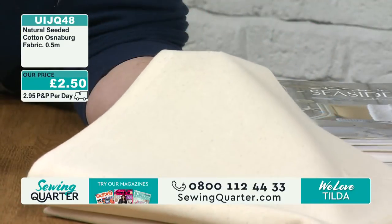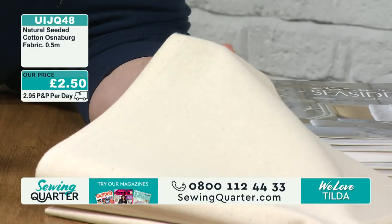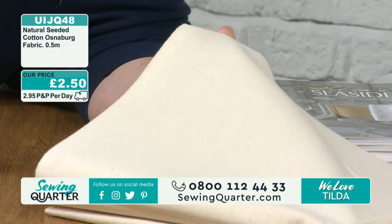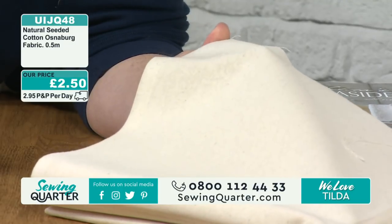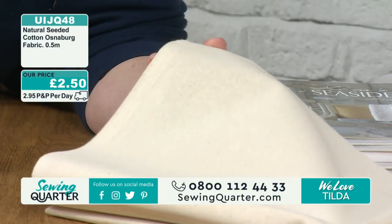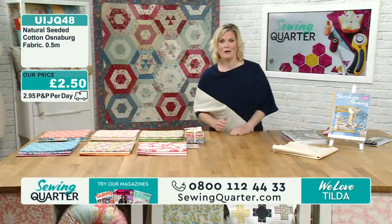It is incredibly useful. And it just adds that little bit of texture in there. It's a beautiful colour as well, because it's got that texture. And it's got that natural seeded cotton look. Well, it's not even a look, it is that. It's exactly that. Beautiful. Now that is available by the 0.5 metre.